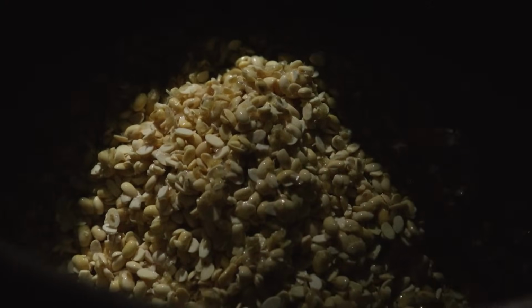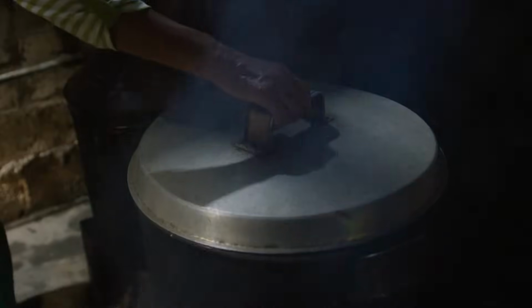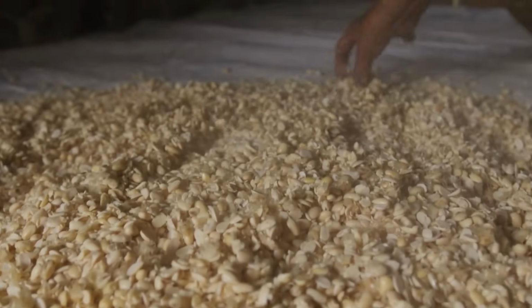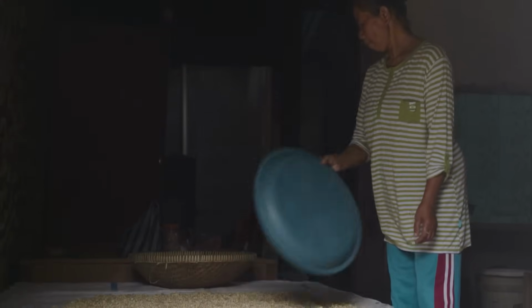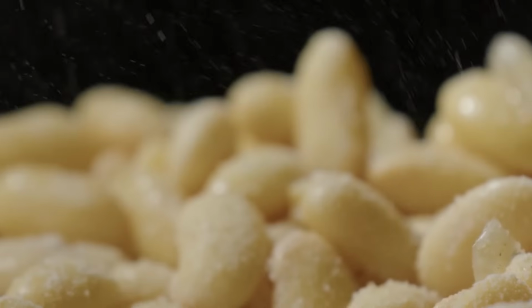By day 3, the beans are ready to be fully cooked through. Heat kills unwanted microorganisms and increases the protein concentration of the soybeans, making them more nutritious. When the beans have cooled, they're ready for inoculation. An even sprinkling of a yeast starter called ragi tempe.